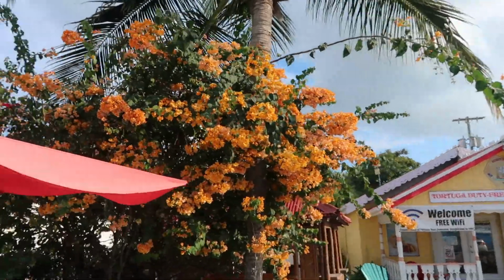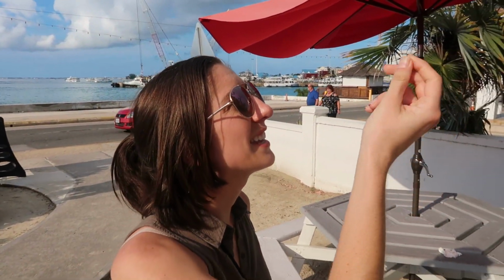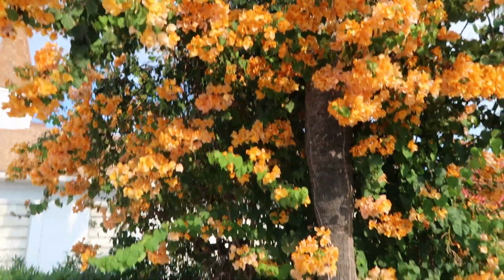Look at these beautiful flowers on this plant. Man, it almost looks like an orange bougainvillea. I was about to say, they have the leaves like bougainvillea. Huh. Interesting. You're being hunted.